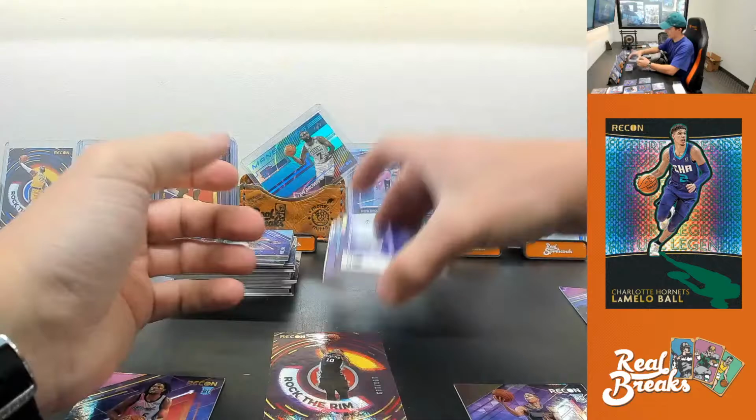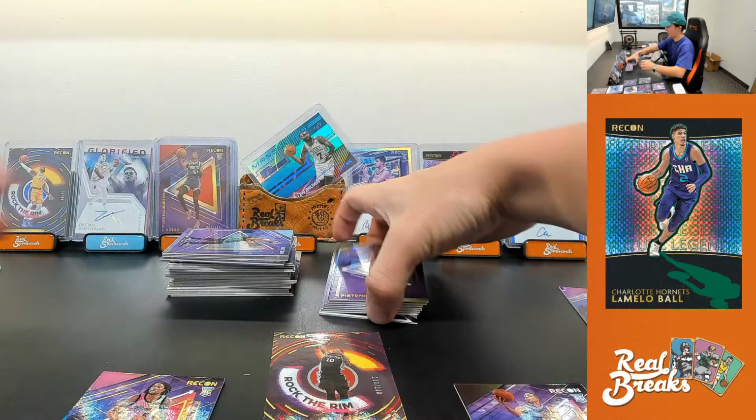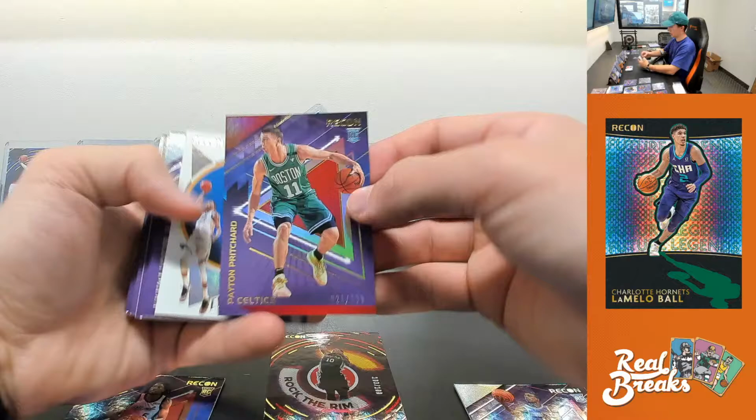And Naz Reid, Minnesota Timberwolves rookie ink. Timberwolves to Curtis Stowe. Probably right around like 5,600, 5,700. Hollow Ben Simmons with Anthony Davis rookie review. Peyton Pritchard out of 199 red for the Celtics.